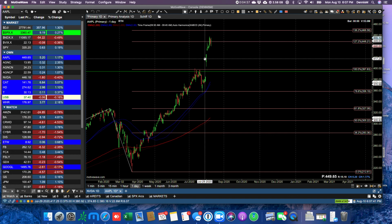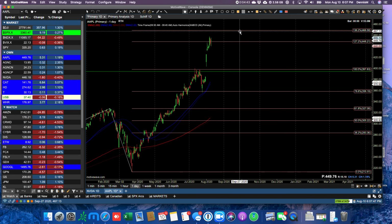Apple got two positive targets, both of them over 420. From Wedbush and from, forget who the other one was, but they're good analysts. 138.2% is the next target, 468. That would be at the top of the targets that were called for by those two analysts today.